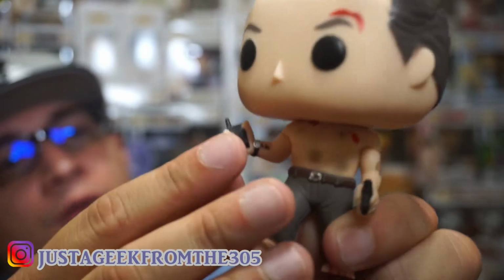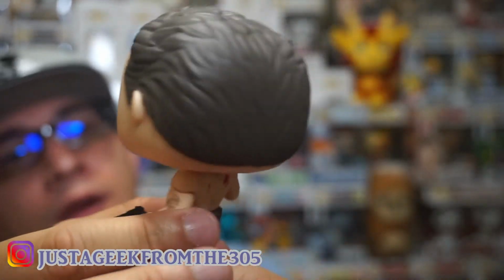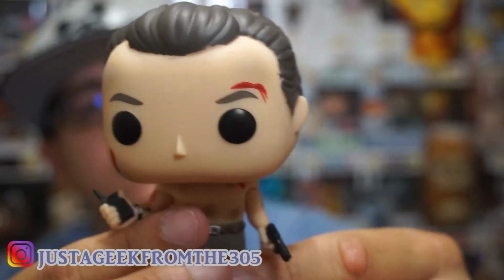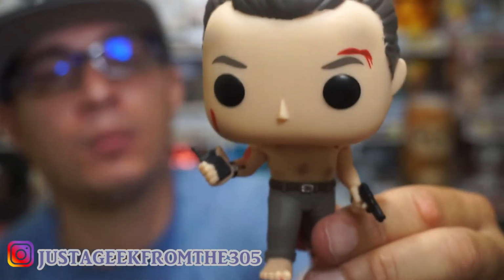You see the gun, the walkie-talkie, the belt. You see the bruises, back and forth. This is a really cool design of the Pop that they made for the movie. I already got all the Pops for the movie, so it's a really cool add to it. Really cool exclusive that Target did. Really awesome. But yeah, those are the six Pops I got with the t-shirt combo from Die Hard.